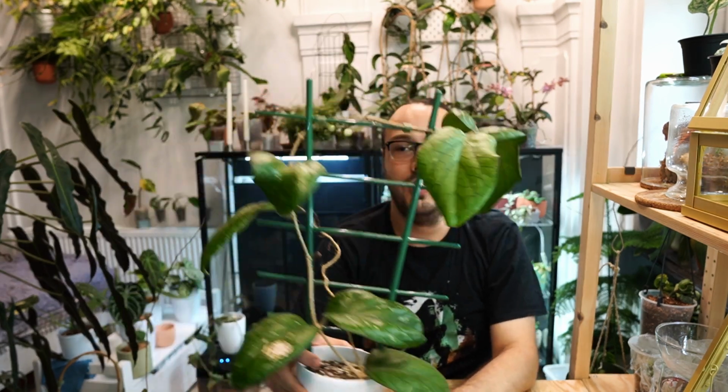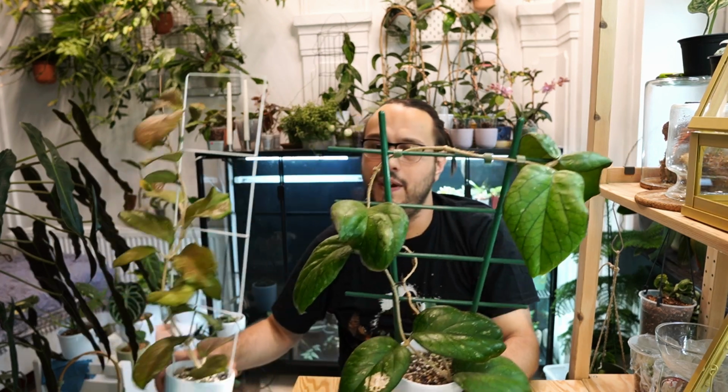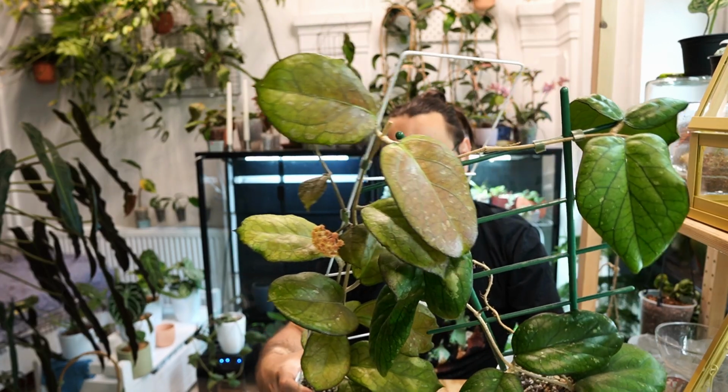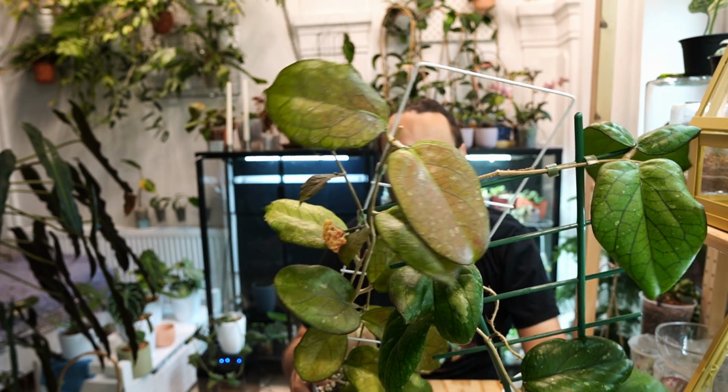So very beautiful leaves, but when you put them side by side, it's very easy to distinguish them or to drop them. Which one of those two? Let's see. I want to get a good shot of this, but it's like the battle of the trellises.